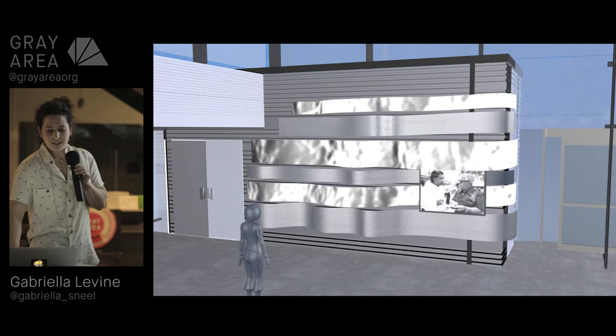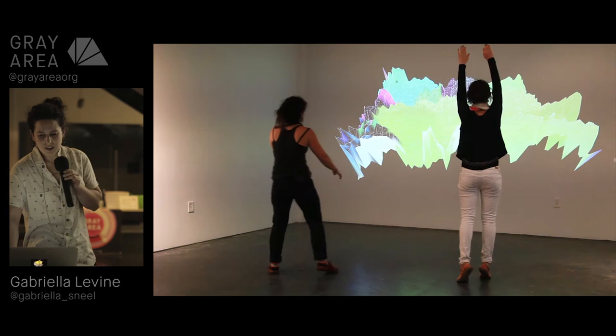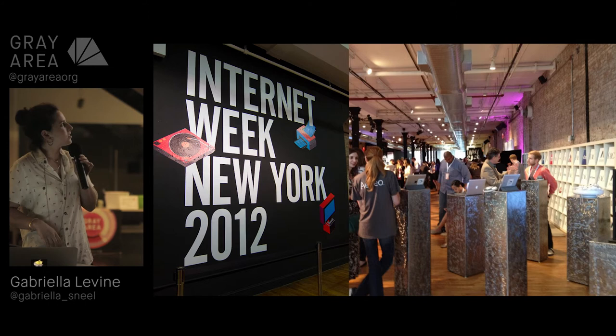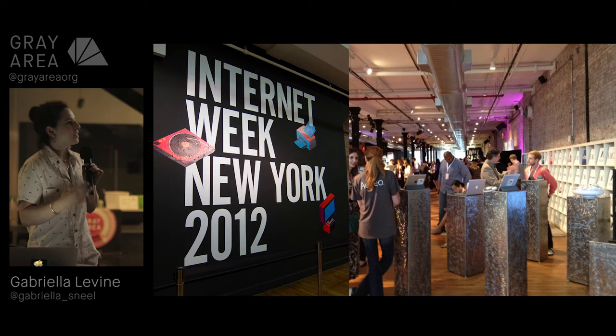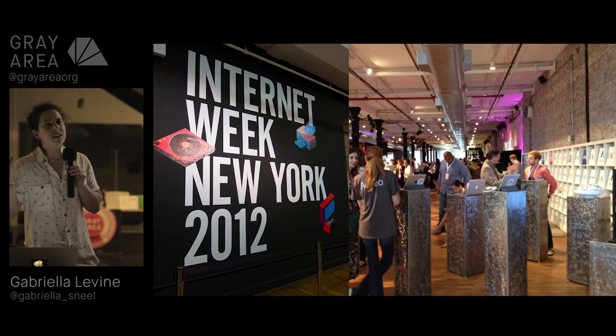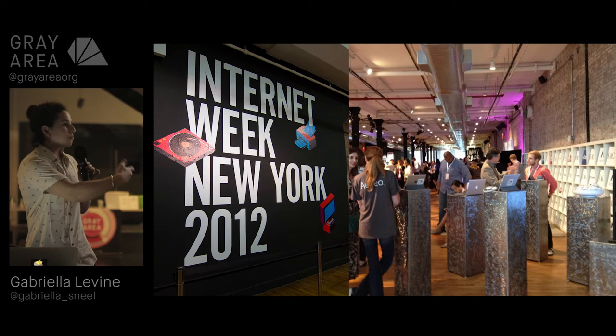This is another one of Floating Point's installations called Landscapes. Landscapes was first installed in spring of 2012 at Internet Week NYC, which is an internet trade show. But since then, it's been installed in different iterations in different galleries and public spaces. The concept started out as a way to embody the internet by creating a physical space where people could interact to build sculptures. And over time, their presence would affect the space itself in this virtual world that was projected.